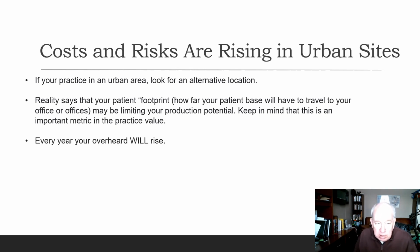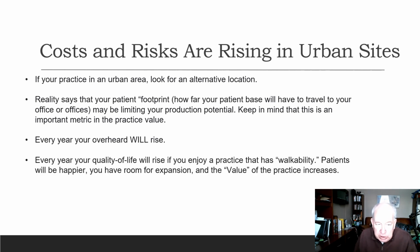Every year, your overhead will rise. That's a fact. Every year, your quality of life will rise if you have good walkability. And it makes the people who work in your practice happier because it's safer, quicker, and a more desirable place to be. Patients will be happier.